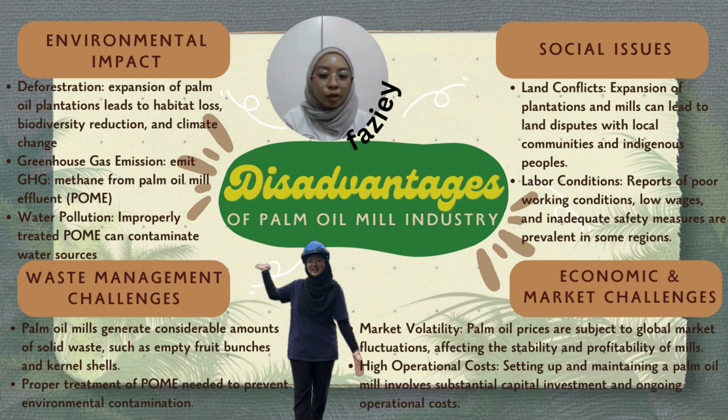However, this industry also has its disadvantages. The major cons are environmental impacts due to deforestation to expand the palm oil plantation. This gives the biggest impact to animals, habitat loss, reduction in biodiversity, and exacerbates climate change. Greenhouse gas emission, particularly methane release from palm oil mill effluent, POME, and water pollution also contribute to global warming and risks to human health and aquatic ecosystems.